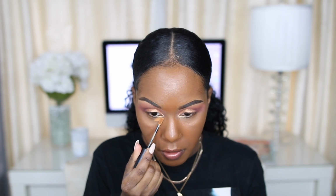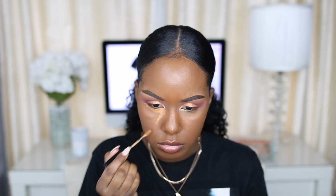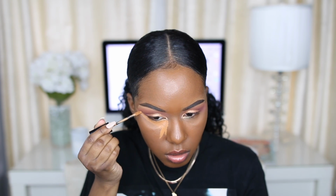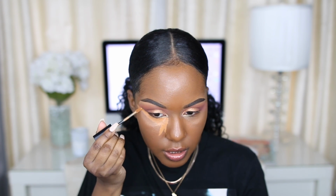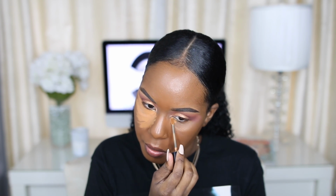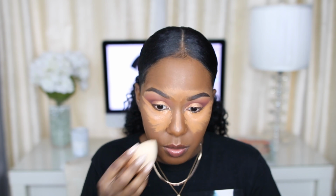We got a few colors of these in maybe a week and a half ago. Ooh, it's really thick. I'm going to have to work fast with this because if not, it's just going to stick there. I wish these were creamier. They're not as creamy as I would like them to be. I guess because it says full cover, that's why they're that thick, but I still feel like the formulation can be a little bit creamier. I'm going to quickly blend that out with this beauty blender before it starts to set. Yeah, this is a little too thick. It's almost sticky.